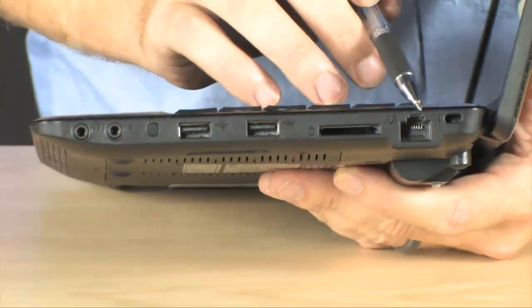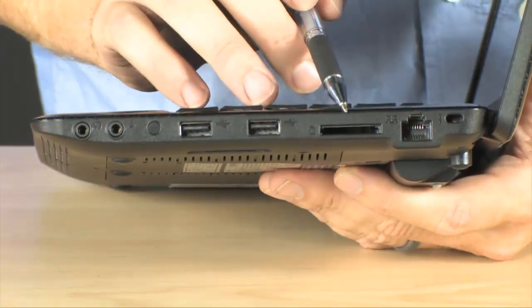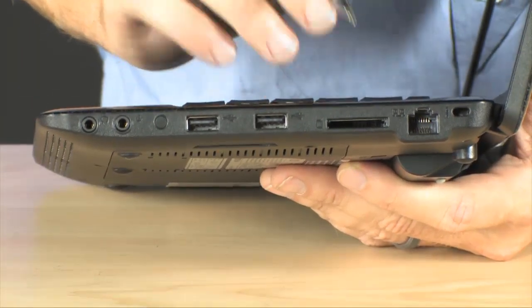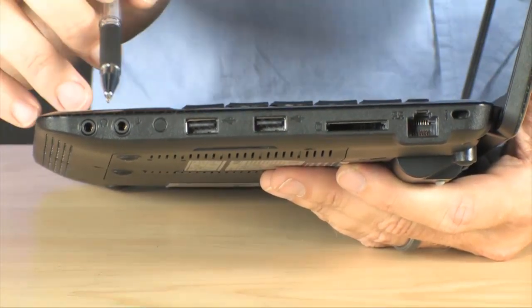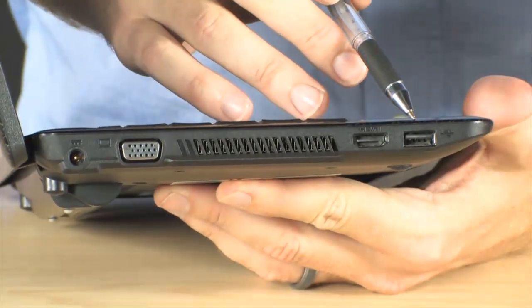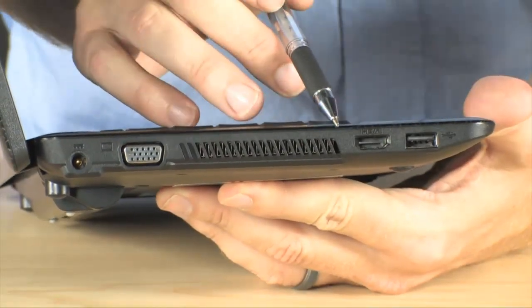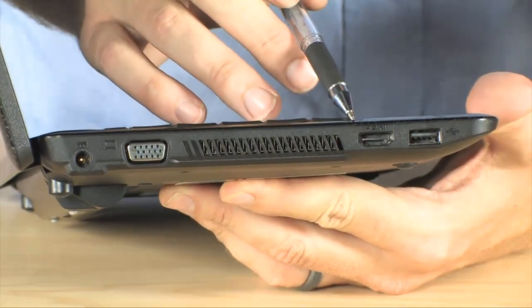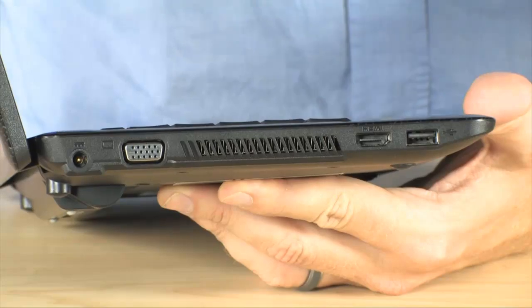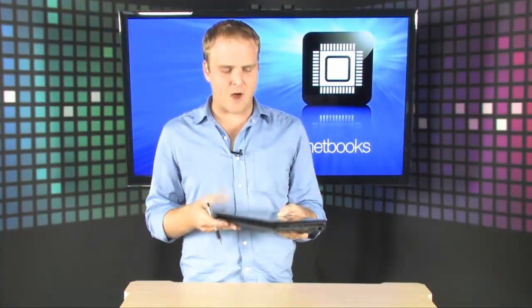Now, running around the right-hand side of the netbook, you've got Ethernet, you've got an SD card slot, so it makes it very easy to take all your photos off your digital camera, pop it right in there. A couple USB ports and your audio ports for headphone and microphone. And on the left-hand side, you're going to find USB and an HDMI port, meaning you could hook this up directly to your big HD television. You also have a VGA port and a port to charge the included battery. All that in a 3.3-pound package.